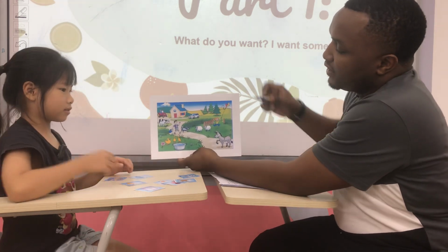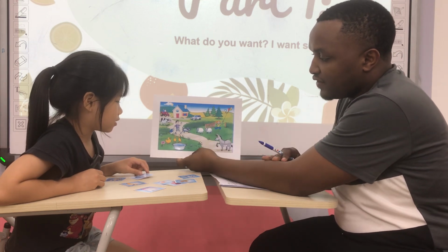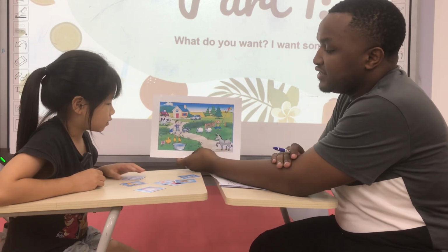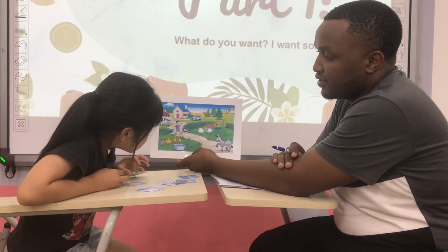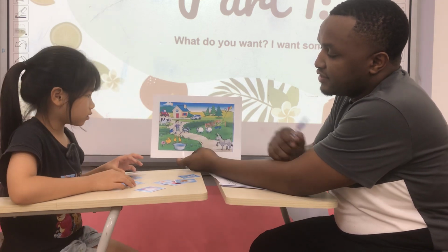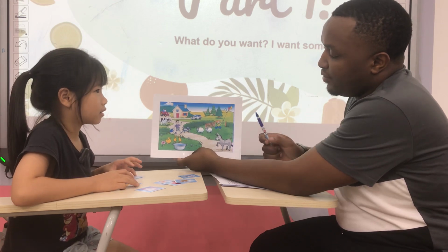Very good. Okay. Tell me, what is this? It's a duck. How many ducks are there? There are three ducks. Okay, what color is this duck? It's yellow and orange. Okay, what is this? It's a cow. What is the cow doing? The cow is eating. Okay, now what?